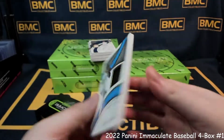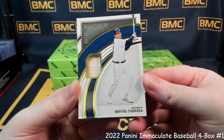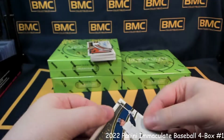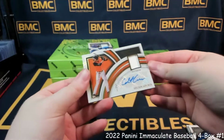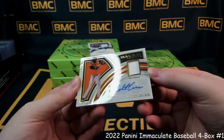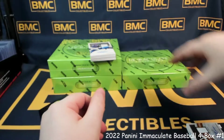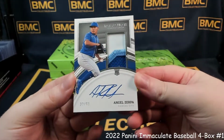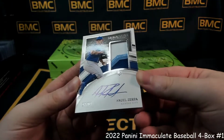Jesus Lizardo, it's a nice patch. All by Miguel Cabrera with a bat patch. That is a 98 out of 99, Miggy, for the Tigers. First auto, Colton Cowser, patch auto, 27 out of 99, going to the Orioles. Another patch auto. Angel Zerpa for the Royals. That is a sick patch. 32 out of 61. And on card at that.